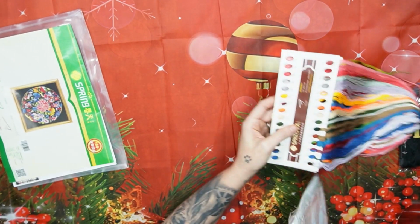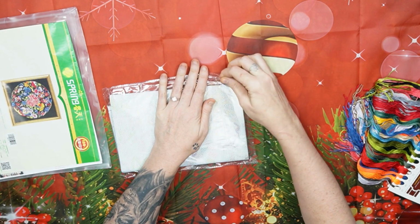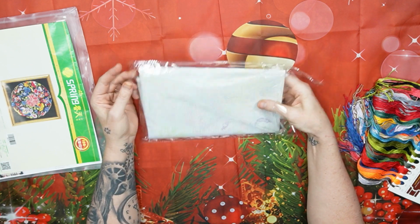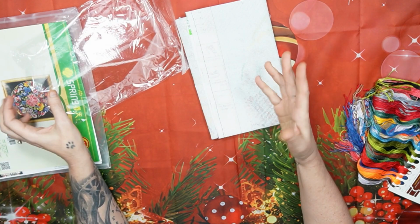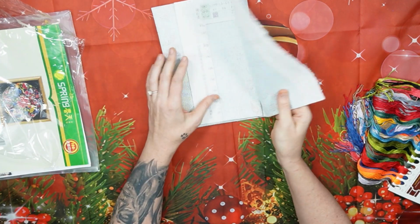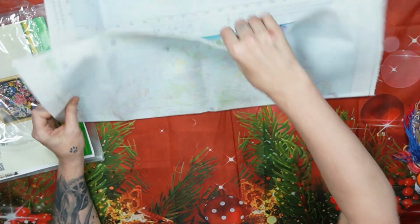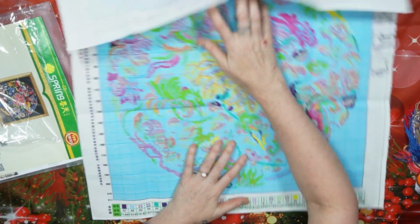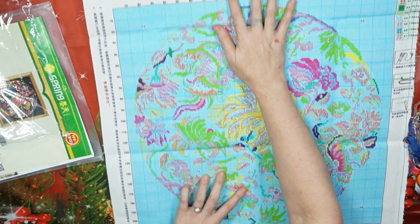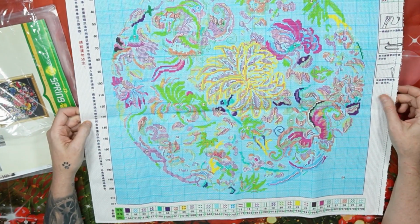Now, you guys know by now, Spring puts their Aidas in a separate bag, and this is the part you really don't want to get wet. Because why? This is the important part. If this gets wet, you do not have a stamped cross stitch anymore. It will wash away and make your heart very, very sad. Okay, so look at this. Of course there's a lot of black chosen in the picture. It's going to look fabulous. Now it is serged all the way around for our convenience.